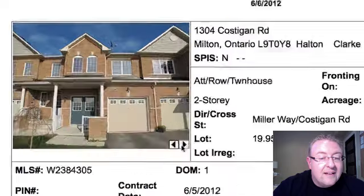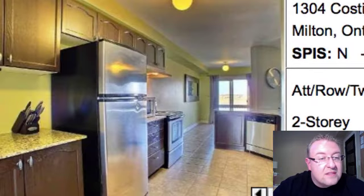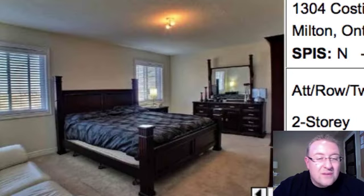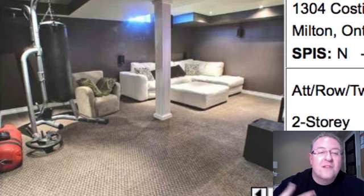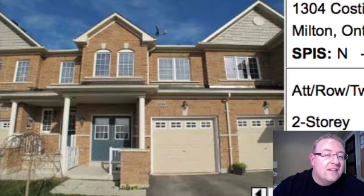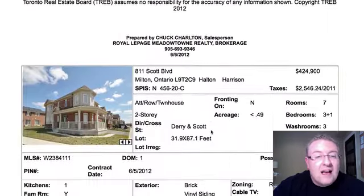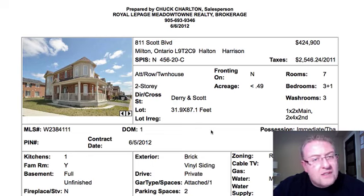Costigan is at $399. The upgrade on here is the finished basement. And the floor plans on these ones are okay. They just, to me, seem long and narrow. But I think that it looks like they've put a lot of care into this home. I'm not a big fan of seeing the buildings too close to me, and you can see the Costigan buildings just not too far away.